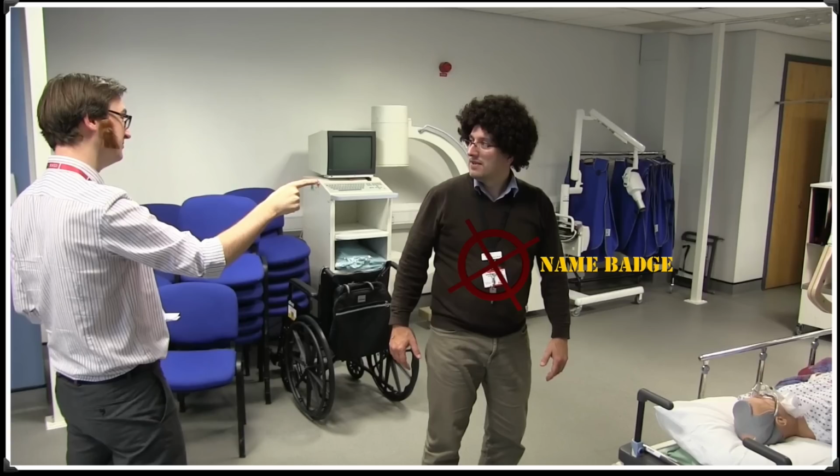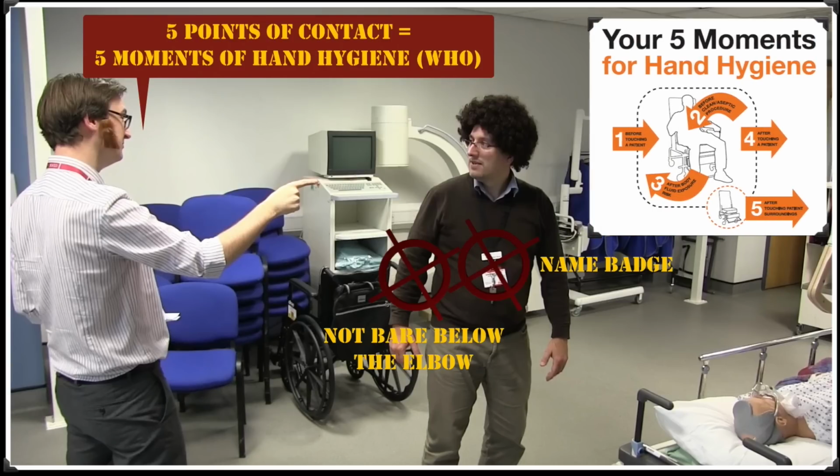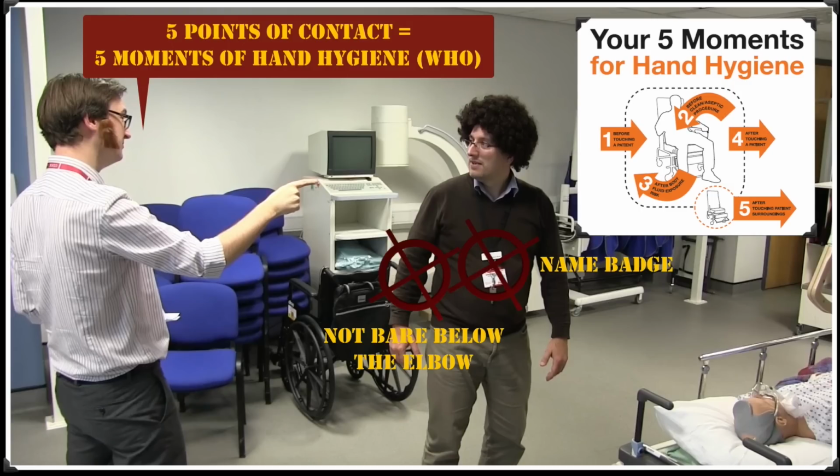You'll notice in this next scene that Doyle is not bare below the elbow. Now the World Health Organization recommend that long sleeves be avoided. Now this is because long sleeves have been found to be contaminated with pathogens, and they can also impede appropriate hand hygiene.